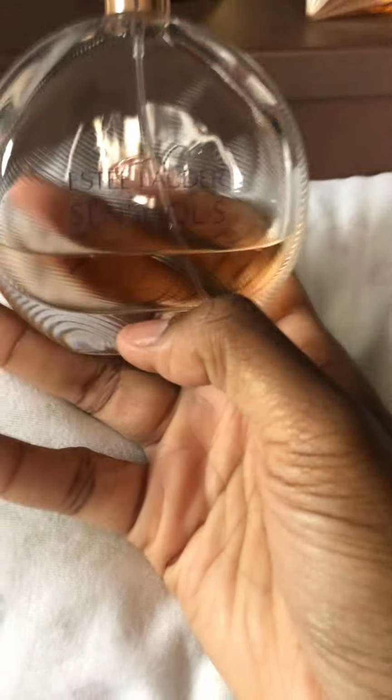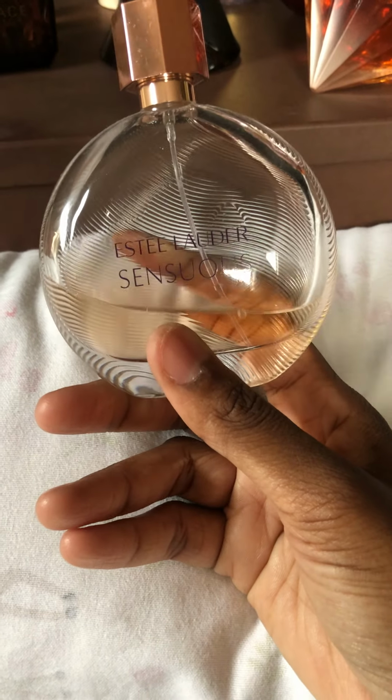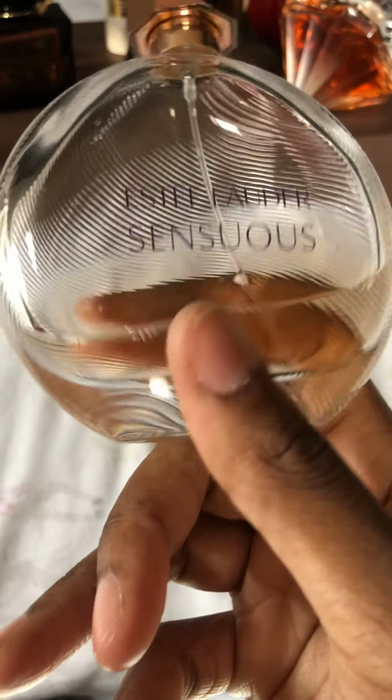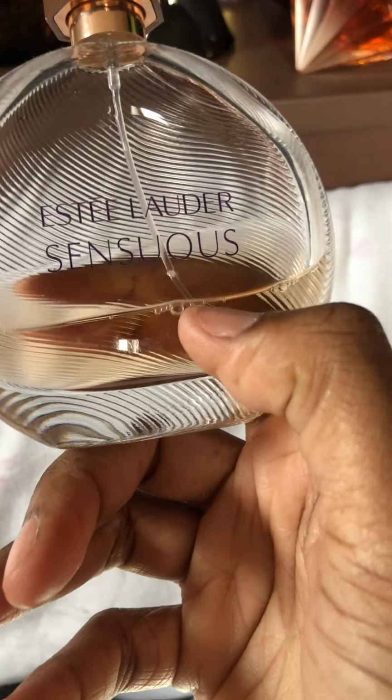They're just so beautiful. And if you ever get a chance, I love this one for the winter time. As I mentioned, I always try to keep this one in my collection for the winter time. I'm just showing this one as a reference because of the bottle. The bottle is the same. It just says nude at the bottom.